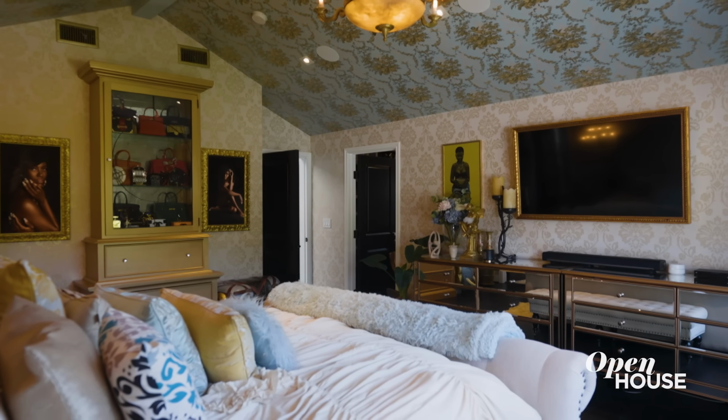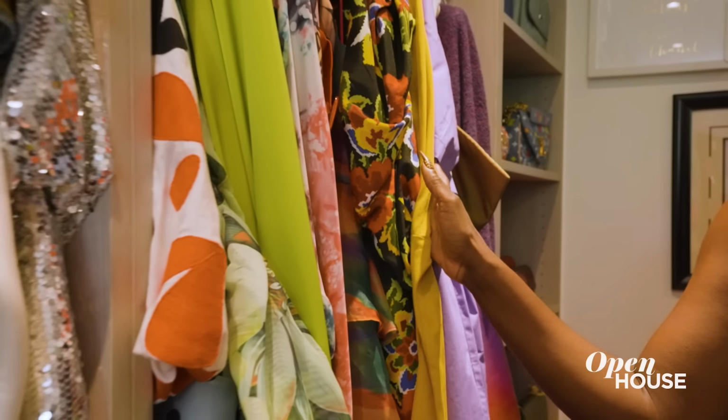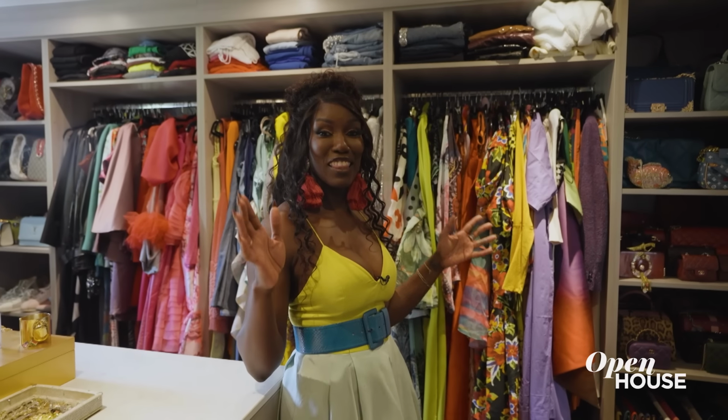Now, I know my bedroom is interesting, but I know what you really want to see. You want to see my closet. So come on, I'll show you. I love my closet. It is where I come to play.